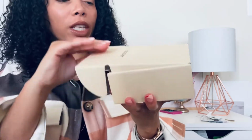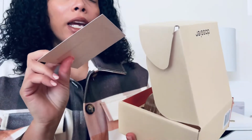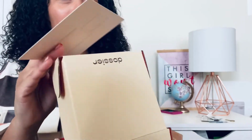Now my last fragrance is Oriental Brown Sugar, and this one is inspired by YSL Mon Paris. Now I have a lot of YSL fragrances, but I do not have this one in my collection. So I really did want to smell it to see what it smelled like before I purchased. Even though I know YSL does a really good job on their fragrances, so I wouldn't be mad if I purchased the original, because I just know the quality is there on their fragrances.